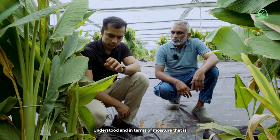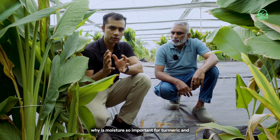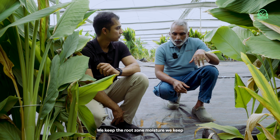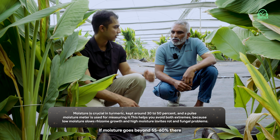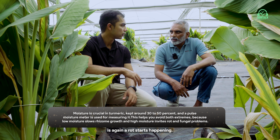In terms of moisture, that's another key component you mentioned a few times. Why is moisture so important for turmeric, and how do you maintain it? We keep the root zone moisture at a range between 30 to 50%. And what happens if the moisture increases or decreases? If moisture goes beyond 55-60%, rot starts happening.